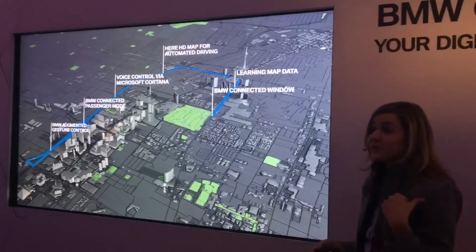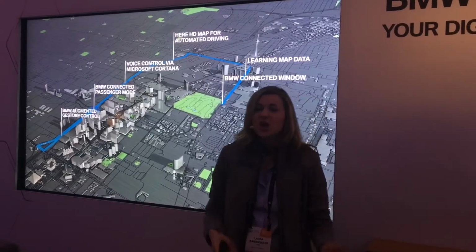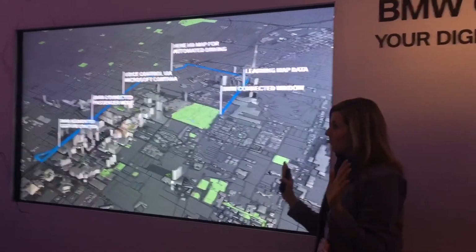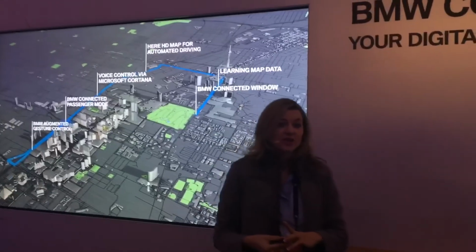So you heard earlier from Simon that Dad wanted to bring the chocolate Grandma likes so much to our lunch. Well, Dad forgot the chocolate. So what are we doing now? We don't have any time. We don't want to be late for Grandma's lunch. So let's talk about BMW Connected on route delivery.